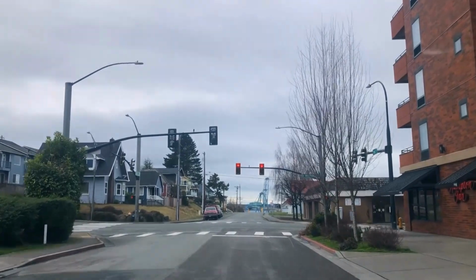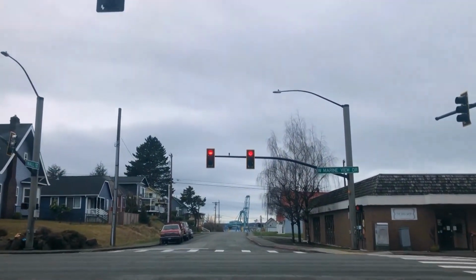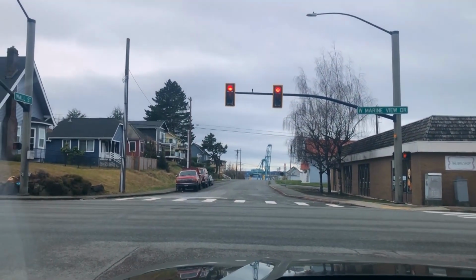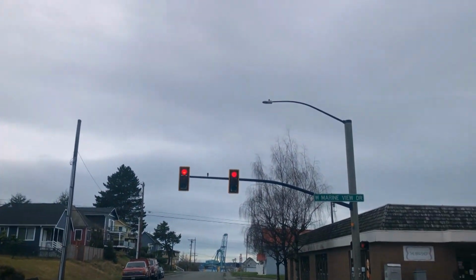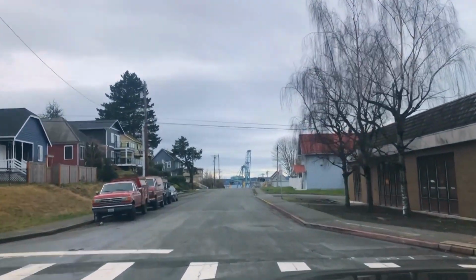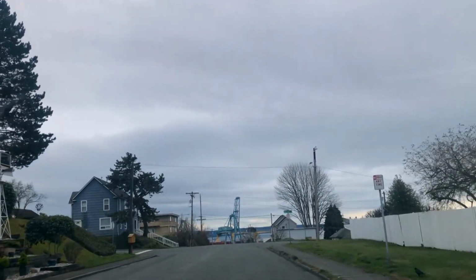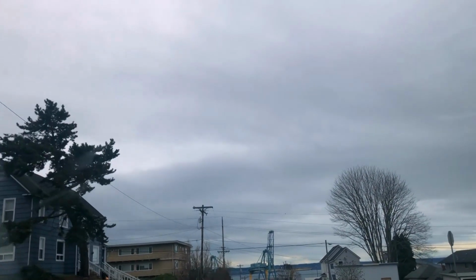I just showed that condo in Everett, and now I thought I would drive you around a little bit just to see what we can see here. We're on West Marine View Drive, which might end up being the best place to see things, but I want to take us down and go as far as we can toward the water. So these little houses here are going to be water view and territorial view properties. I'm on Nassau and Wall.